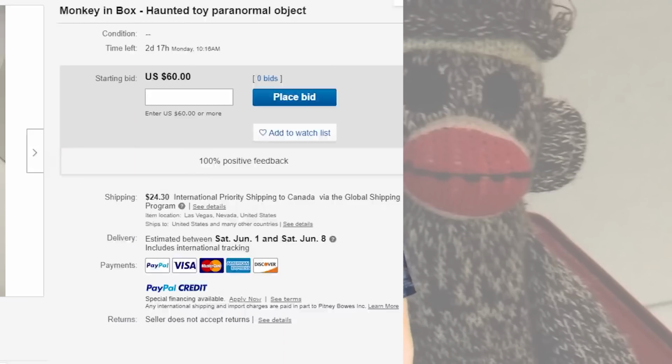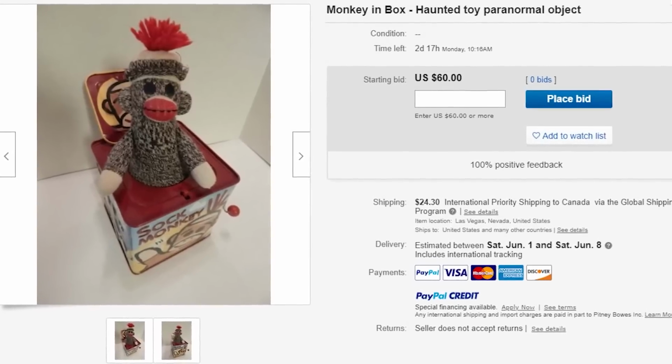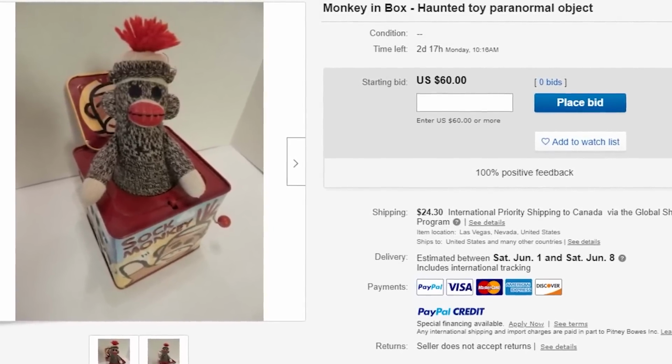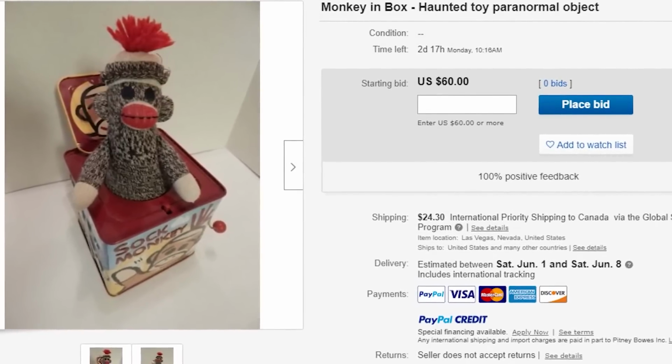The seller said that the spirit is known to be both playful and frightful, and that you should never ever give it to a child. If the spirit likes you, it will be playful, but if it doesn't like you, then it will make your life a living hell. There are no returns on this creepy item, so if you want to be plagued with this haunted monkey in a box, then place your bids now. Take the thrill of a lifetime. I don't know if I would consider that to be thrillful.